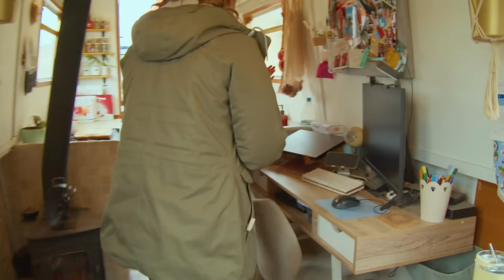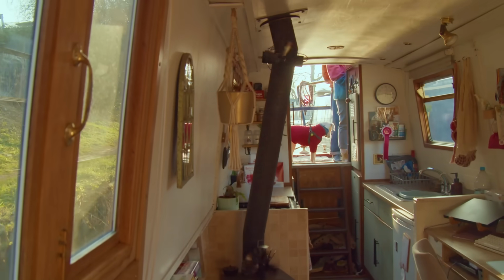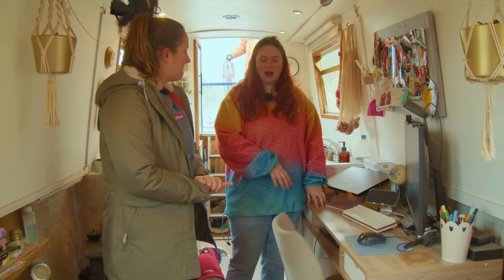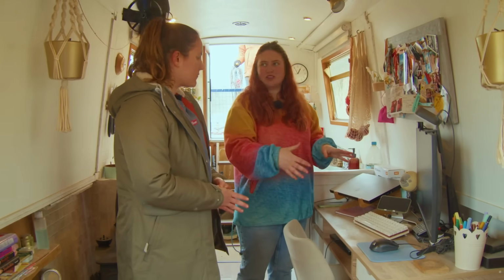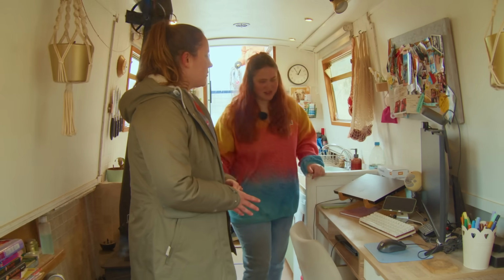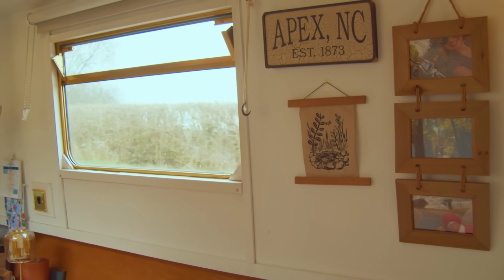So this is the office area. This is where we work, edit our videos, and sit. We wanted a full desk set up, because you can have dinettes, which are like a dining room table, but we wanted a dedicated workspace where it was always set up. So we went for this. So do most people who live on narrowboats work from home, i.e. work from something like here?